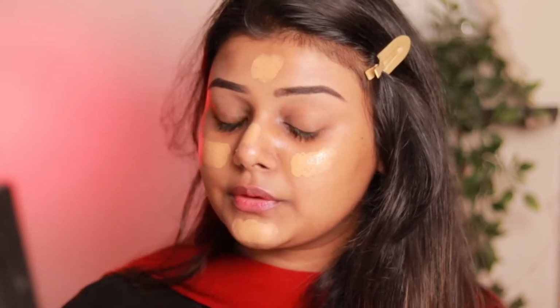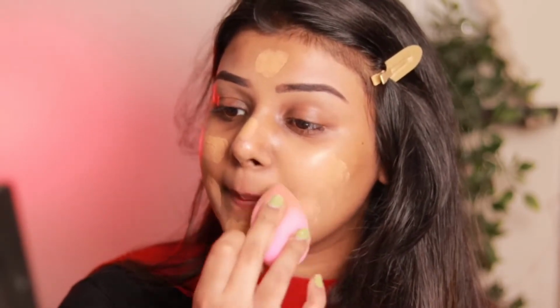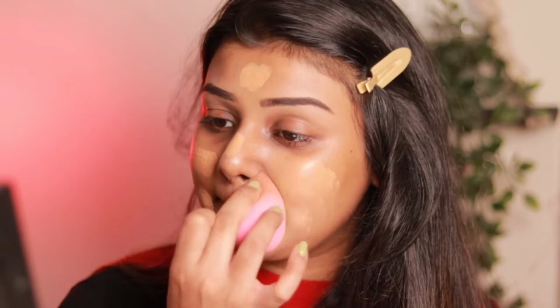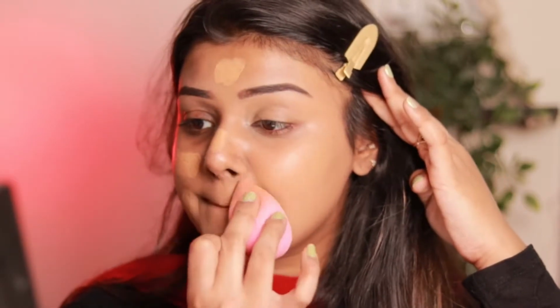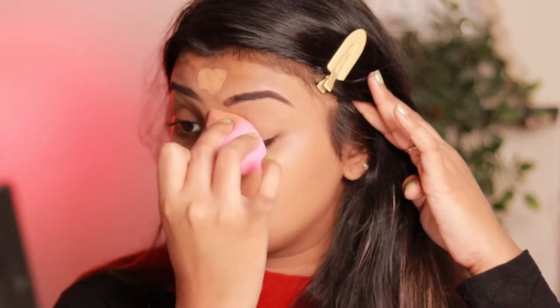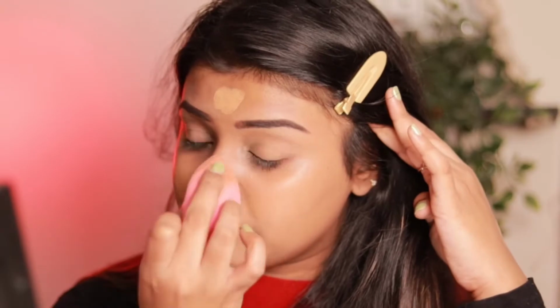In short, it is a nice full coverage foundation and it is matte, like extremely matte. So if you want a little dewiness, I would recommend you to apply a nice hydrating primer underneath, like a PAC oil primer or something that just kind of brings everything together and gives a nice flawless finish.